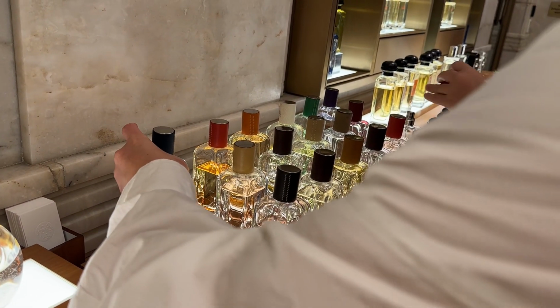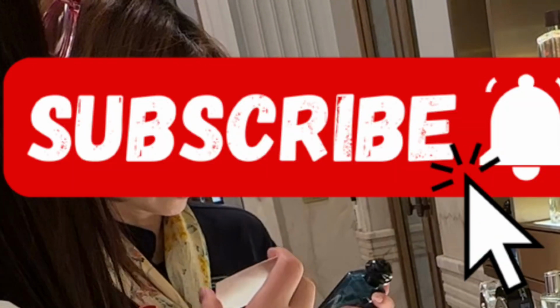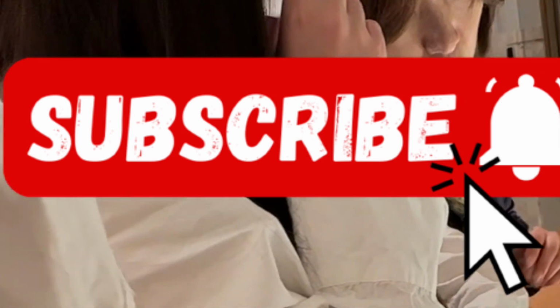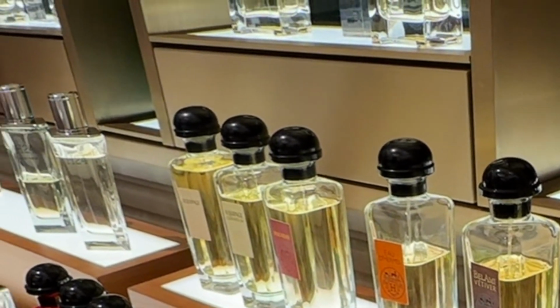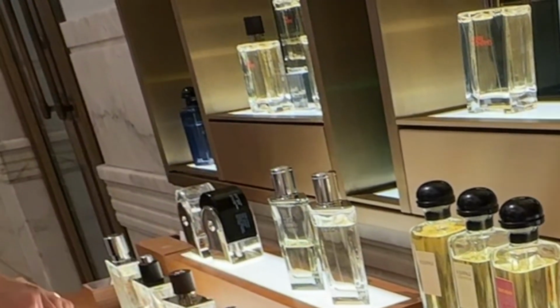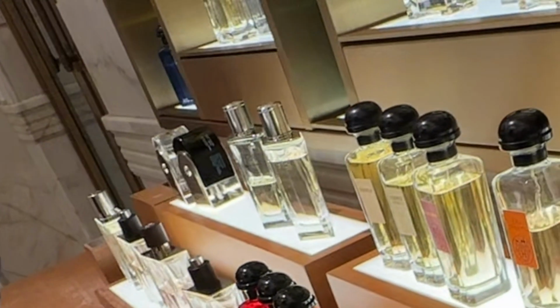Do you have any citrusy fragrances? Citrusy is normally here. The cologne collection is more. This one has kind of like lemony, citron, and this one has orange. And this one is camper rose. This one. This one.